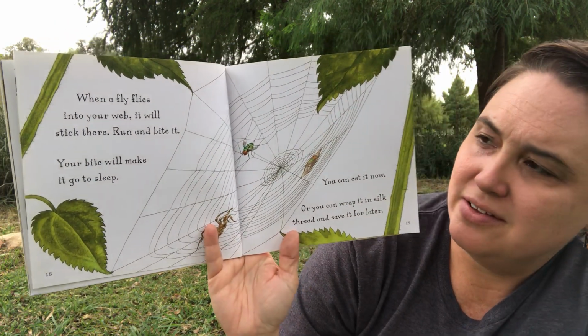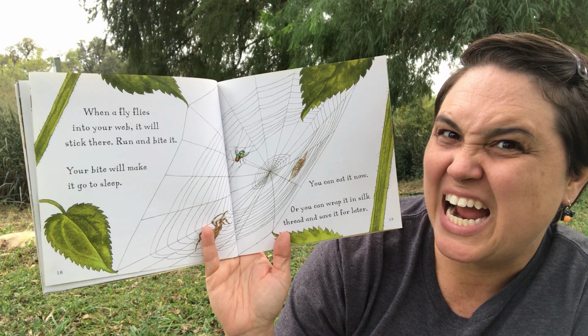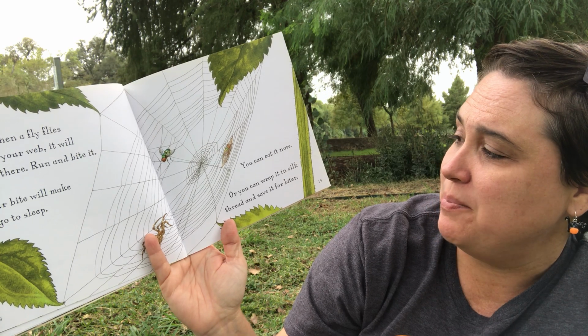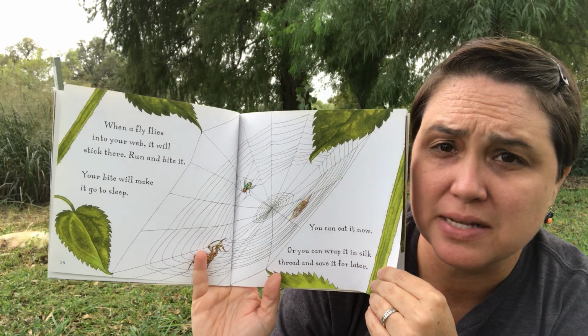When a fly flies into your web, it will stick there. Run and bite it. Your bite will make it go to sleep, and then you can eat it. Or you can wrap it in silk thread and save it for later. Sort of like plastic wrap.